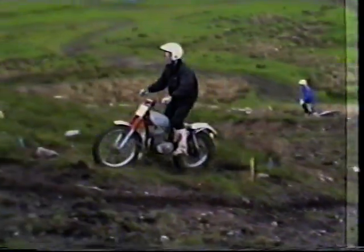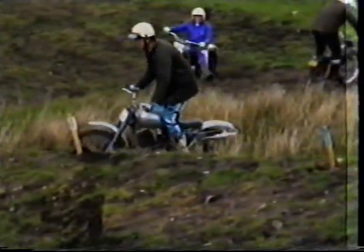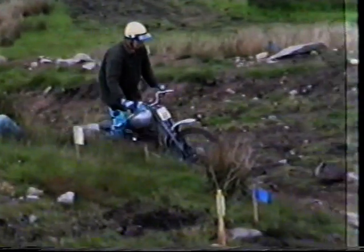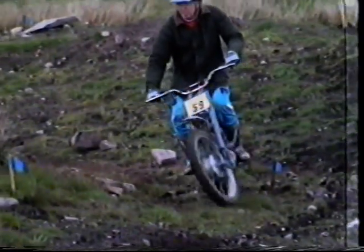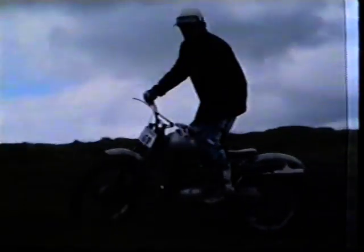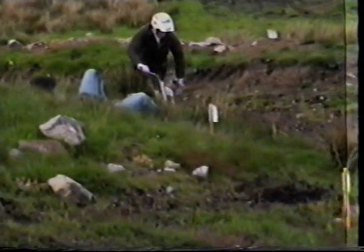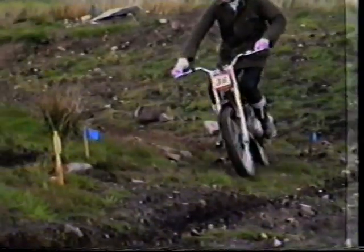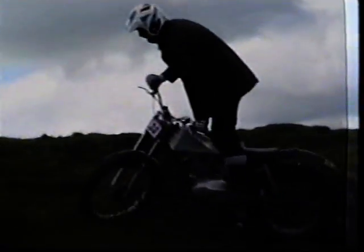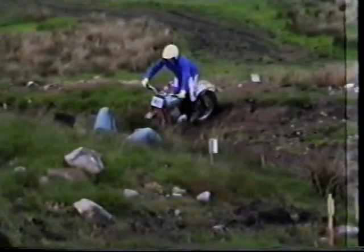Mark Weston. 250 James. From Ashbourne. Roger Davis. Greaves. Comes from the Comerfords country, Thames Ditton. Cirencester rider, Mike Mills, BSA. A lot of these machines we're seeing at the moment, they'd be non-competitive in the Yorkshire Classic Club events.